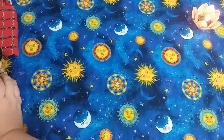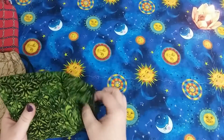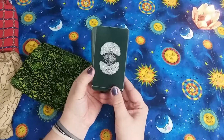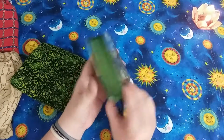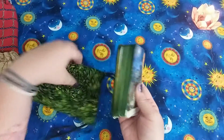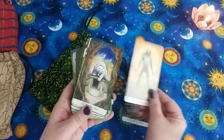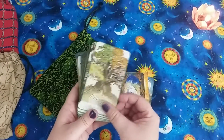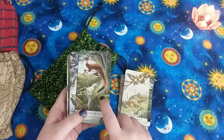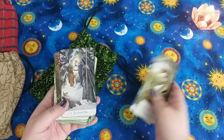Let me grab my two Will Worthington decks. So I have the Wildwood Tarot. I have trimmed this deck, and a bottom bit of the border does show because I trimmed it so that the titles were still on. I edged this deck in green. I have a really lovely matching bag for it. I'm going to be studying this deck in 2019, but I do really enjoy this artwork. It's very earthy. I struggle with the court cards because they are animals, and I think that it will make a lot more sense once I've studied it.